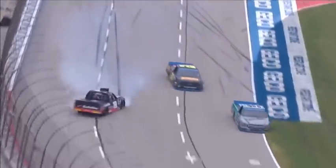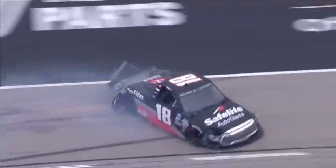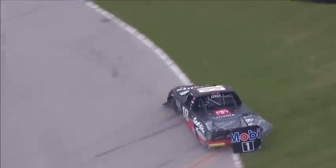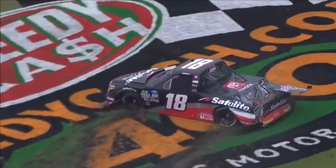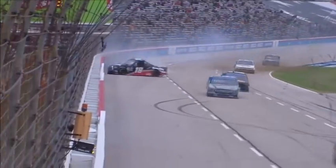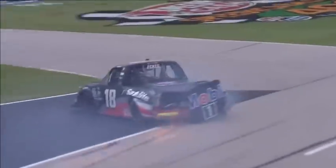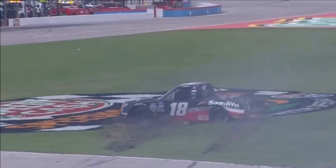All right, explain that one, Jamie. Break that down. Well, there's not much to break down. That looked like there must have been something earlier that happened, and that was a retaliation for it. There's really no reason for anyone to do what Ben Rhodes has done to Christian Eckes there. To right rear someone on a straightaway is really not acceptable.